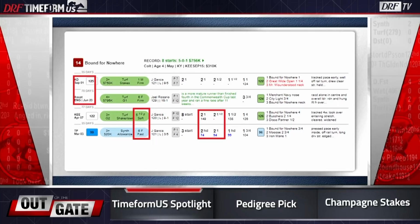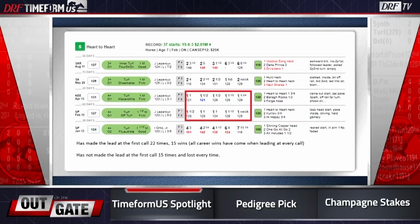Now, the horse that drew me to this race is Heart to Heart. He's 7-2 on the morning line, which I believe in this big field is actually the morning line favorite. And there's some interesting notes with Heart to Heart. If you don't think he's going to make the lead, which I don't, and the pace projector does not, I think he's a very good bet against in this field.